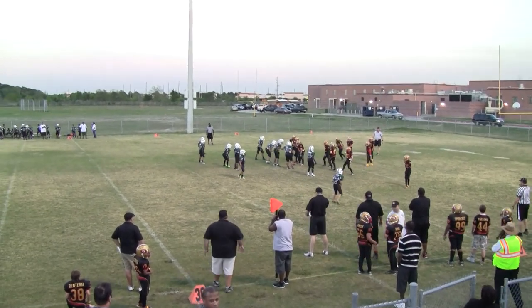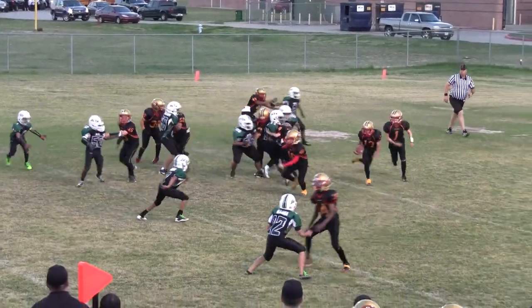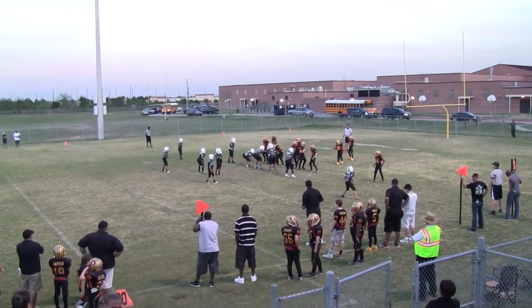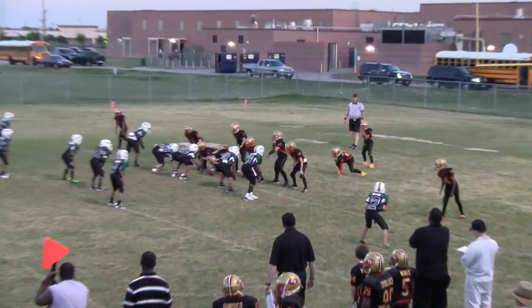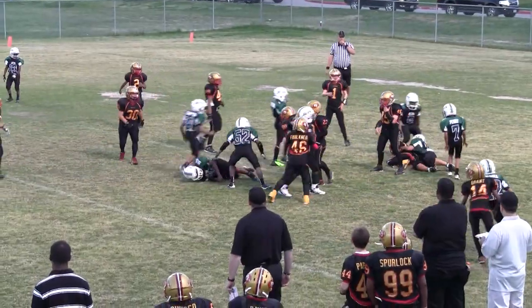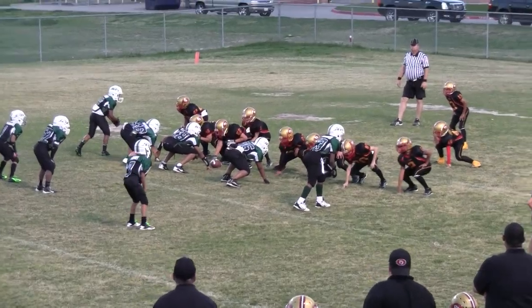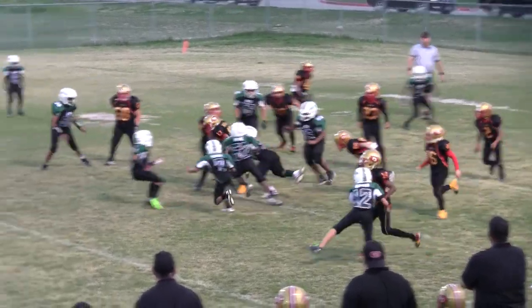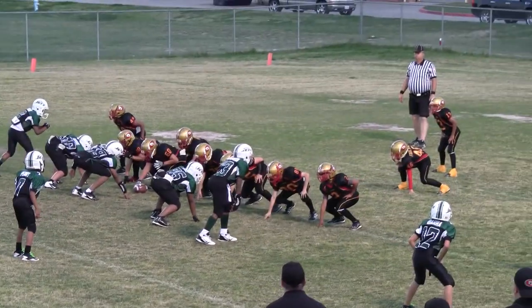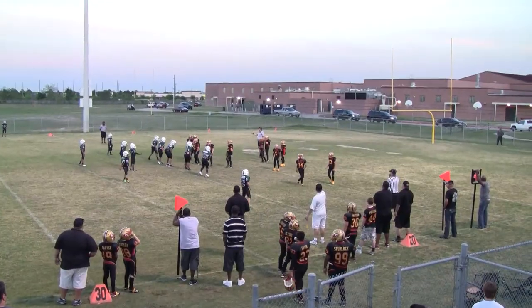First and 10 at the Lions' 18. Second down. It's a penalty on the offense on that last play. Makes it first and 13 on the Lions' 15. Second down. Second and 15 on the Lions' 12. Third down. Third and 11 on the Lions' 16. Fourth down. It's fourth and 11 on the Lions' 16.